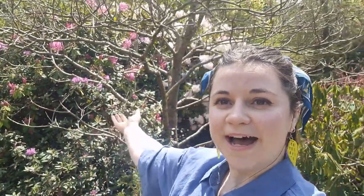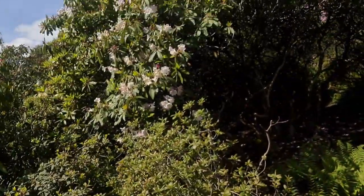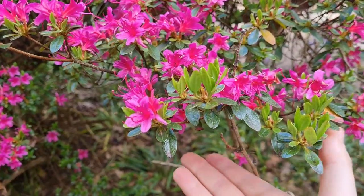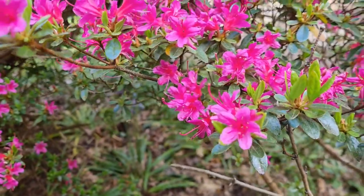Azaleas everywhere! Wow. These are some of the smallest azalea flowers I think I've ever seen. They're so cute.